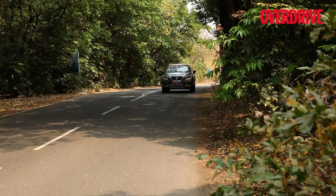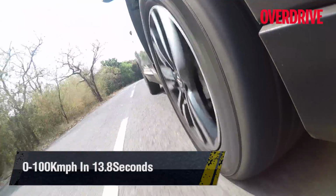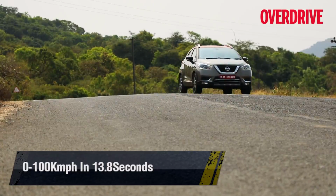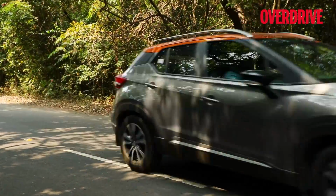In our tests, the Kicks was also the slowest to the ton, and we blame the short gearing for it, which needs you to move into the 4th gear to hit 100 kilometers an hour. The flip side is fairly better roll-on acceleration.